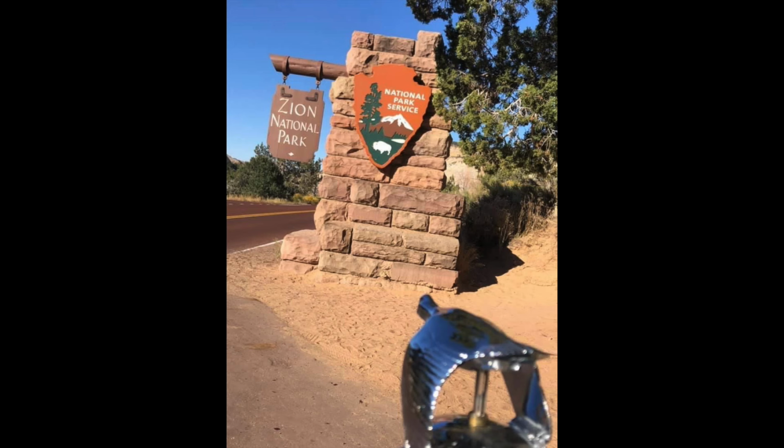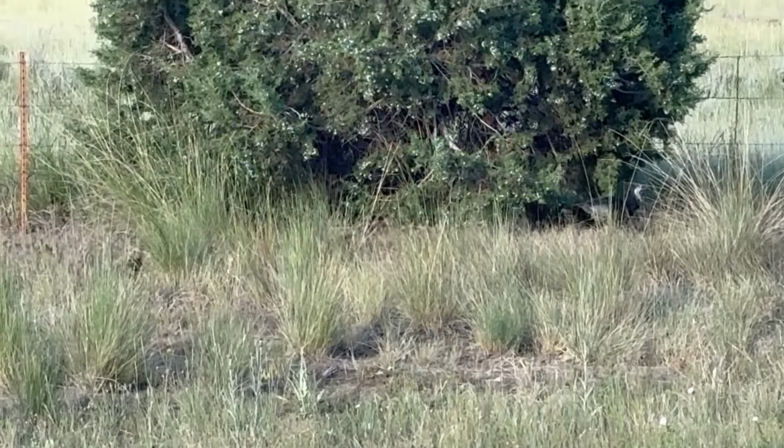The next morning, we got up very early to make it to Zion National Park, not only to beat the crowds, but we needed to make it all the way to Ely, Nevada by the end of the day.